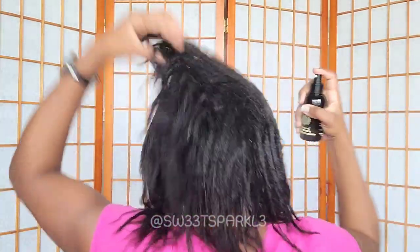I'm going to make sure that I saturate all of my hair really well with this because I want to make sure all of my strands are getting the moisture that it needs. You can apply this to your hair as well as your scalp if you wanted to. You could put it directly on your scalp. I'm just making sure that I get the ends of my hair as always. And I did also apply a heat protectant because I am going to be blow drying my hair and using a curling iron on my hair.